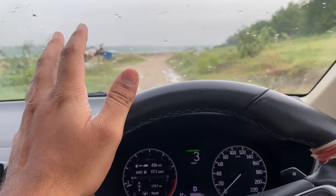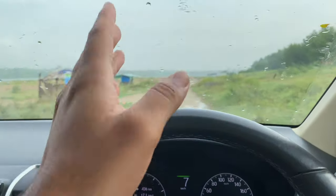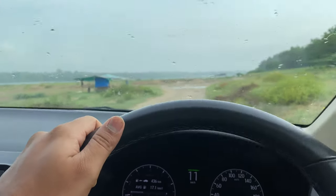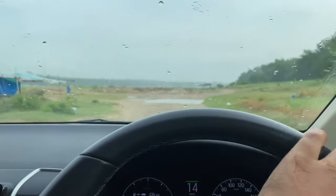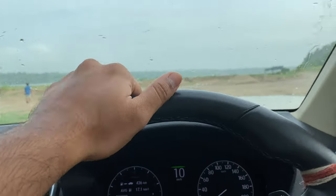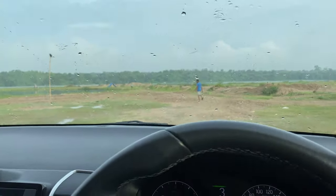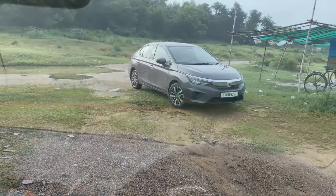Now, if we talk about the ground clearance again for the sedans, not the best like the real SUVs, but of course, if you drive properly, I have all people sitting in the car right now, and it's just fine. I'm not touching with the bottom of the car, but however, if you go in a speed, of course it's going to touch for sure. Not like the hardcore SUVs, but overall it's good. Look at the roads, that's how it is. We have just reached here and we're waiting for the guy right now, and let's see when he comes, we will start.